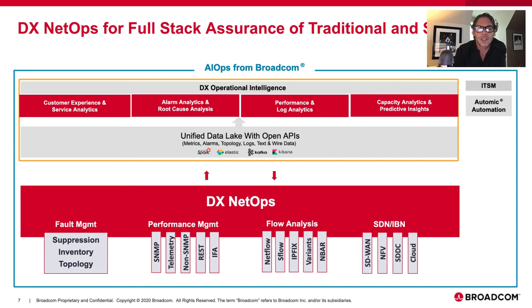automated inventory, automated topology building, root cause analysis, whether it's network performance monitoring and management across SNMP, across new next-gen telemetry, non-SNMP devices as well, whether it's new REST protocols or IFA, in-band flow analyzer protocols, whether it's across network flows, NetFlow and SFlow, and as you see, additional protocols there.